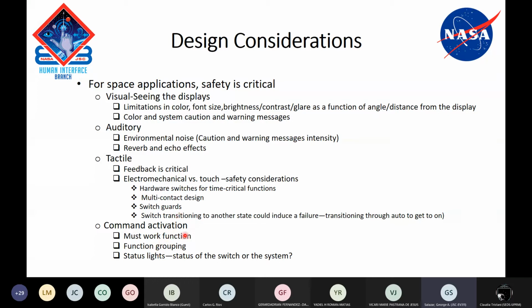Command activation, must-work functions. So there are functions that must work. And so you design your system to say, by golly, when I depress this switch, it's going to work. And how do I know that? I get feedback.